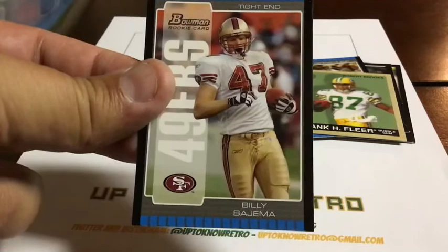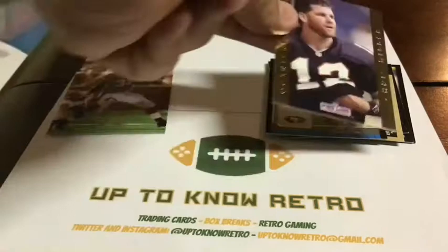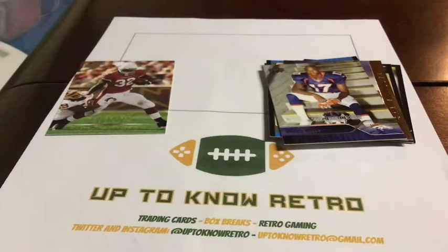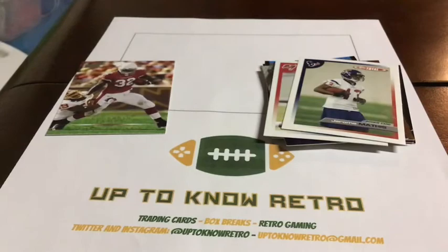Okay, we have a Pro Line quarterback gold 92 Chris Miller. All right. I appreciate that because that's my starting quarterback on Tecmo Super Bowl a lot. We have a rookie Darius Watts. We have a rookie Dante Nicholson. We have a rookie Jerome Mathis. We have a Bowman Terrence Williams.